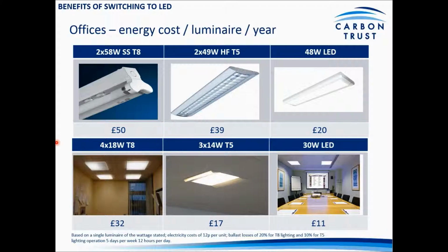Another light type is highlighted below, and that's the fairly common 600 by 600 panel that you'll get in your ceiling. So quite often that can be provided by 4 by 18 watt T8s, as you'll see as an example on the left. And in that case, the annual cost per fitting would be around £32 a year. Moving to an improved solution that uses T5 luminaires, that's going to improve to around £17 a year based on 3 by 14 watt T5s.